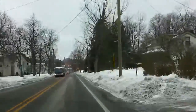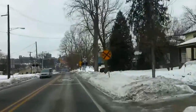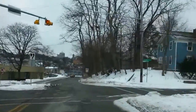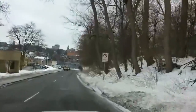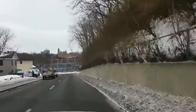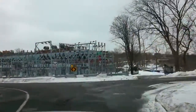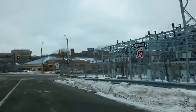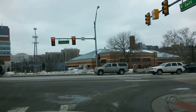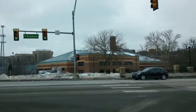See our outbound number 1. Proceed across the tracks with caution. Continue straight. At the end of this stretch, the road veers off to the left. It's going to take us to Broadway. Going to make a right turn at the stoplight. Making a right turn onto Broadway.